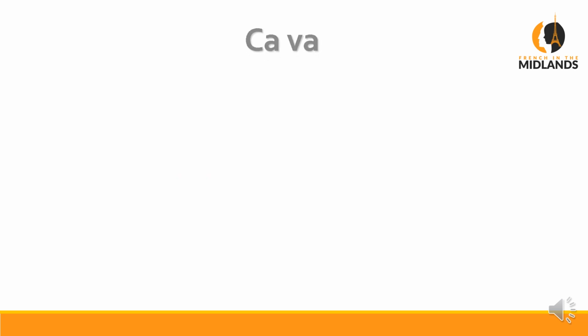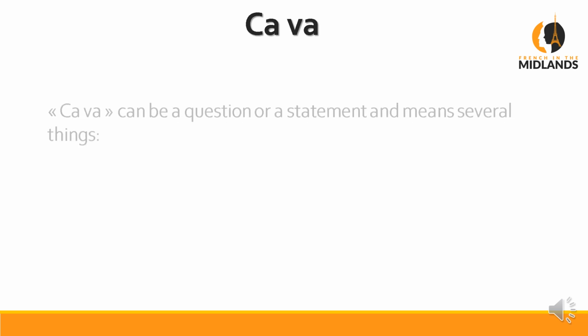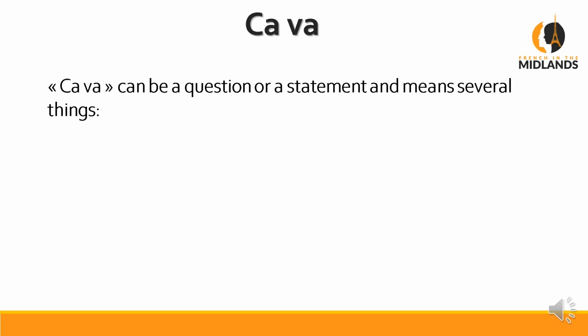Next is ça va, one of my absolute favorite expressions because it can mean anything and everything. It can be a question, it can be a statement, and it can mean several things. It could mean I'm okay, it's okay. Never say c'est okay in French. It doesn't exist. It doesn't mean anything. Ça va is the way to say it.